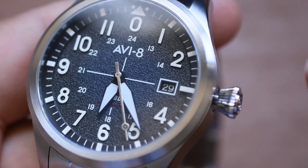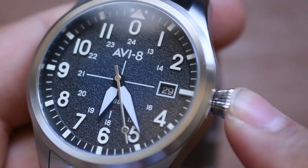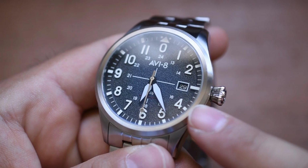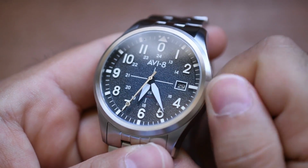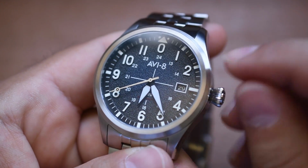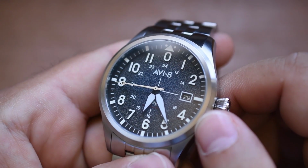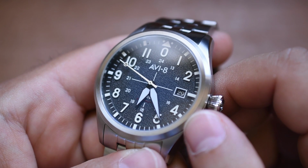Yes, it is pulled all the way out, and the second hand has stopped, and that's because this watch does have hacking, so we can use this to synchronize to another time source. And yep, there's some resistance there, and I can feel it winding. This does have hacking and hand winding, and it should, because this watch is powered by a Seiko Instruments NH35 automatic movement. Guys, that is a very prevalent movement amongst micro brands.